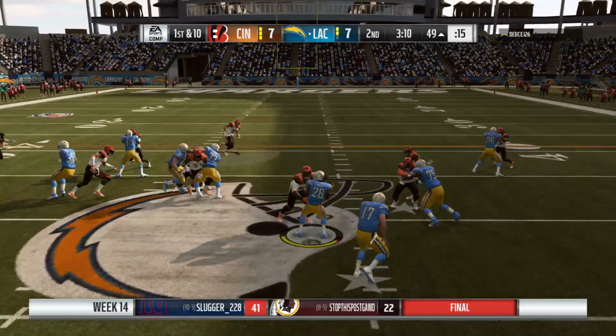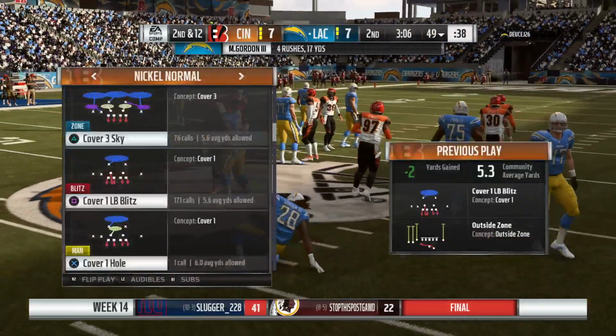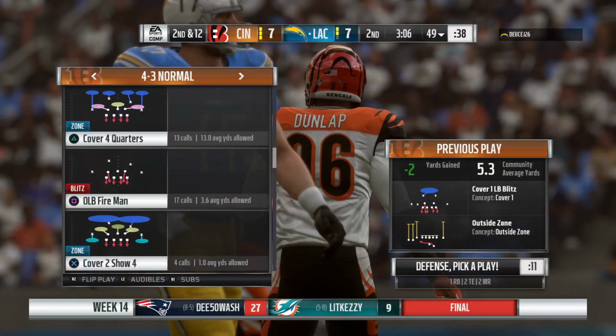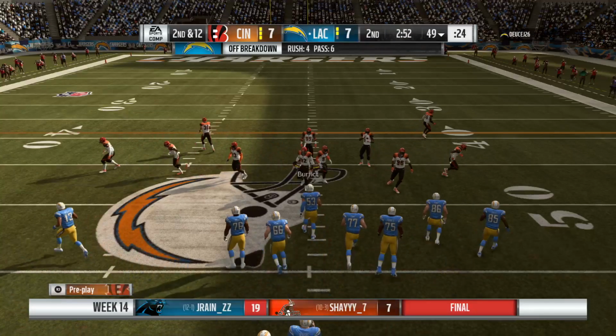They go back to Gordon here on 1st down. And that play will go nowhere. Losing yardage back near midfield at the 49. It's a loss of 2 there, bringing up 2nd down.